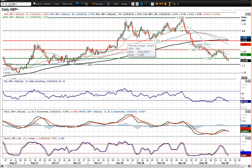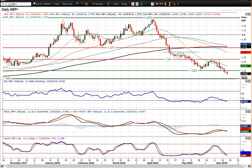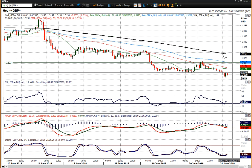Now, how does that play into sterling? Well, expectations on sterling seem to be fairly rock bottom at the moment, so it could even start to give sterling a bit of a lift back higher if that were to be the case. But certainly at the moment, with sterling dropping away at multi-month lows, looking to test probably the 30 big figure at the moment on a technical basis anyway, it doesn't look all that positive.